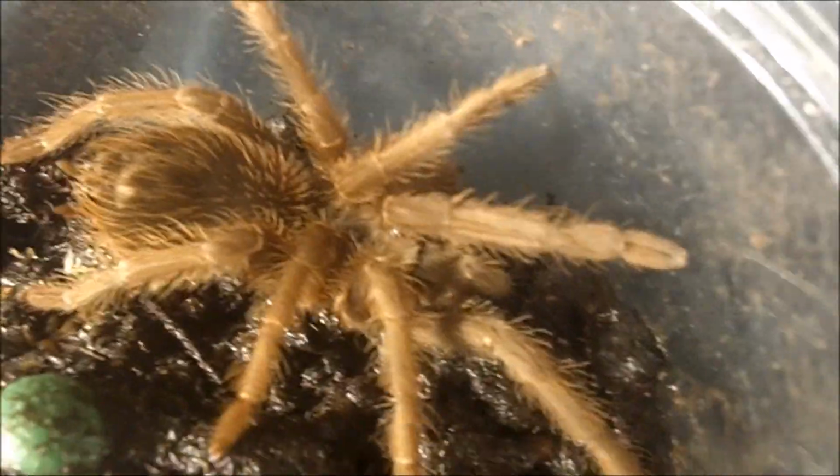Alright, so the next 4, and this will be the last 4 of part 2, are the rest of my Lasiodora genus. So I have one klugi to show you. Unfortunately, Lucille passed away in necroth. That was my male. I have 2 difficilis and 1 stratopes. So here we go. Let's start off with the Bahia Gray Bird Eater. This is a Lasiodora stratopes.